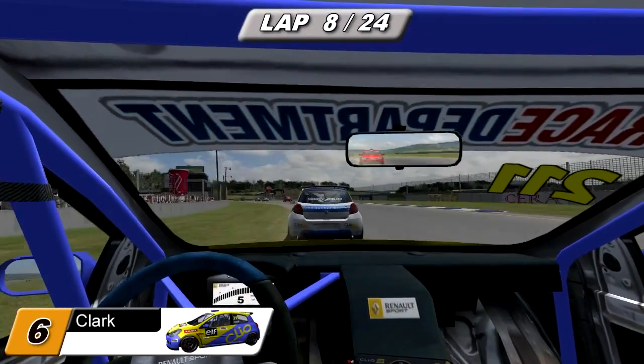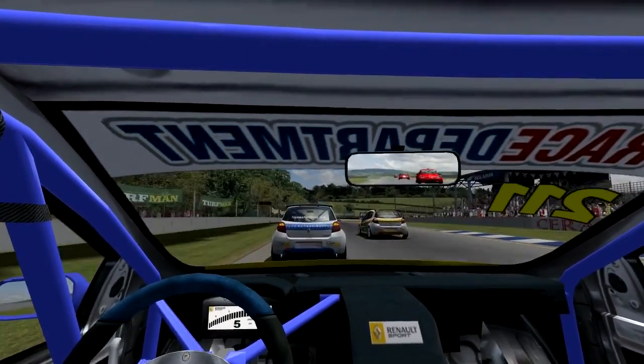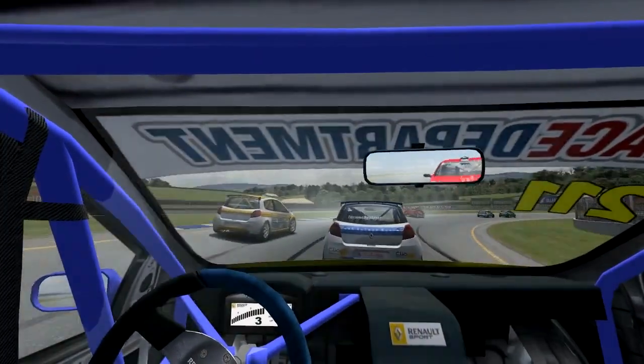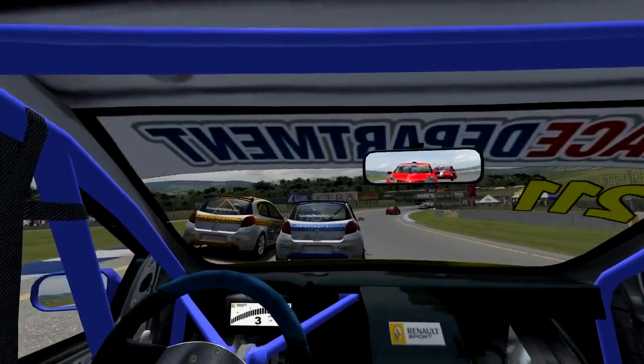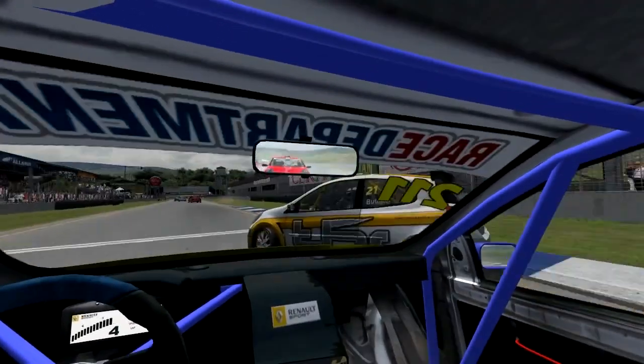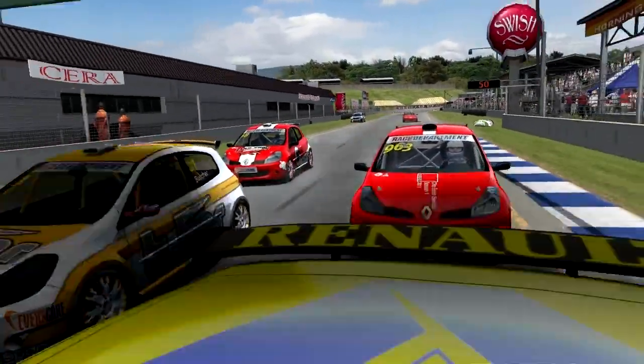Now here's Vaughan and Clark, Vaughan having lost that position to Butcher. Lennon's cleared off a little bit in the distance, look, in 3rd position. Strauss still has Blasco well in attendance, and Vaughan slithering down the inside of Butcher. Now they're side by side through the left-hand corner. That's not going to happen. And they've made contact. Vaughan spat off to the right-hand side and hit the wall extremely hard.